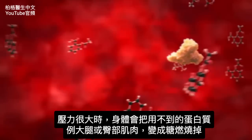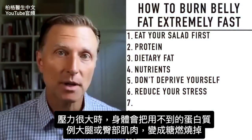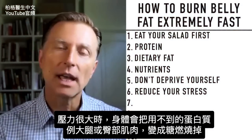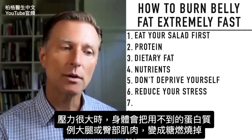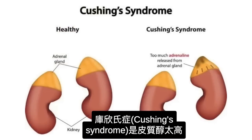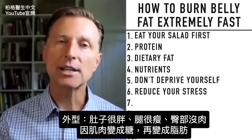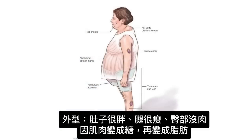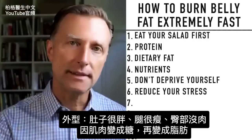Your body under stress will mobilize extra proteins that it might not need, like in your thigh muscle, in your butt muscle, and start to use that as energy when you go through these chronic stress states. There's even a condition called Cushing syndrome, which involves a high level of cortisol, okay? And you usually see this body shape where it's all midsection, skinny legs, no butt, because a lot of that protein is then converted into sugar, which is then converted into fat.